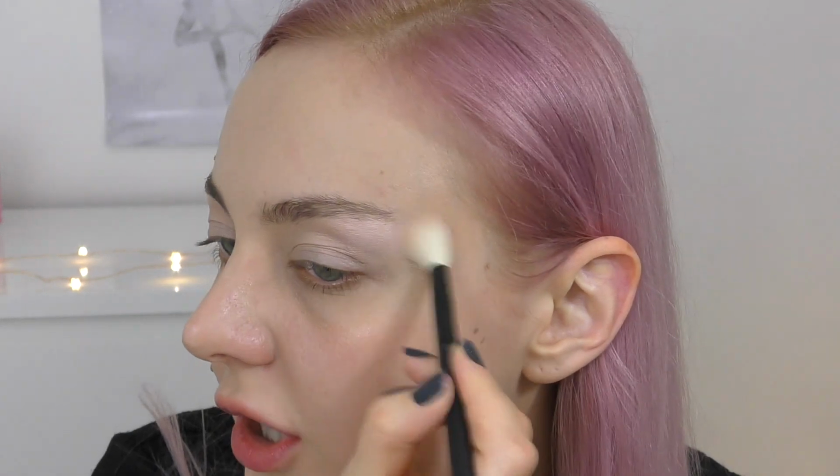Dream Dust actually makes a really good highlighter, but if you apply it sparingly, it just looks like slightly shiny skin. But if you apply it with a heavier hand, it makes a very, very good highlighter. So I'm gonna concentrate a little bit more under my brow bone.